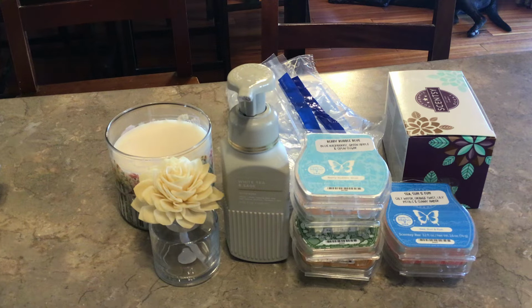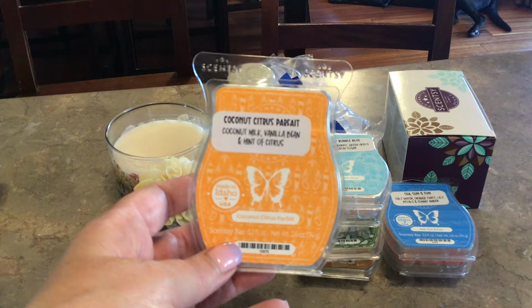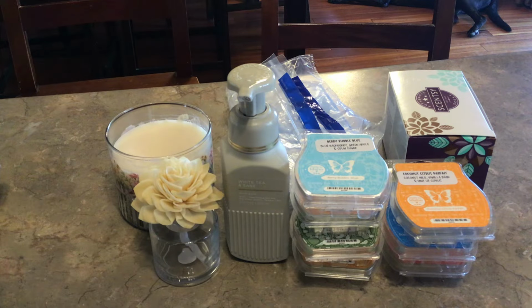Again, upstairs, I put it in the morning. By like mid-afternoon or noontime, I really couldn't smell this anymore. So if you like things just light in the background, or maybe this would be a boomer in your house. That's how it performed in my house.